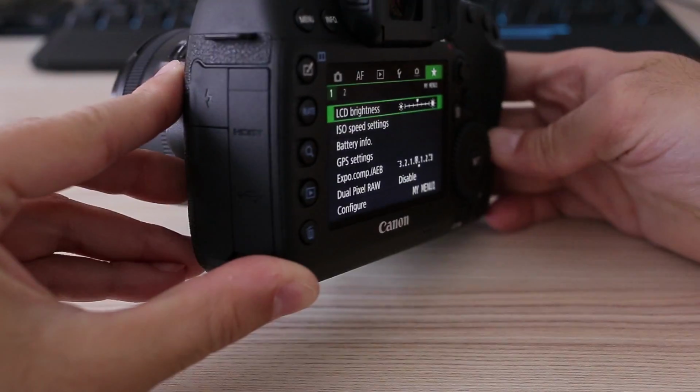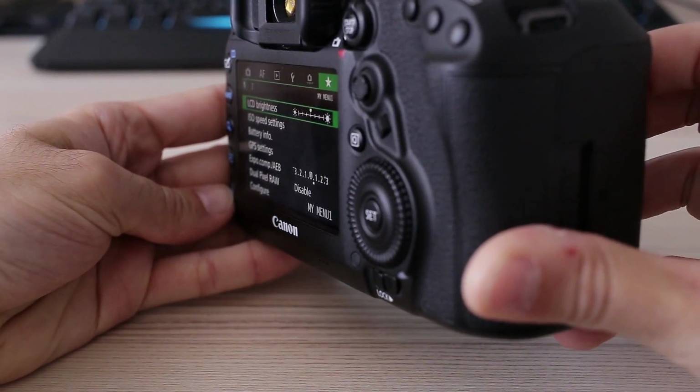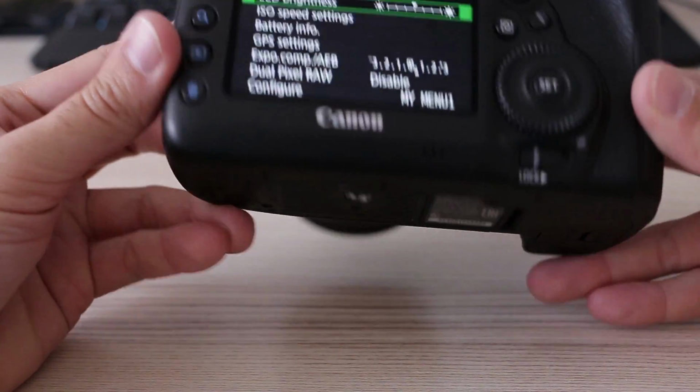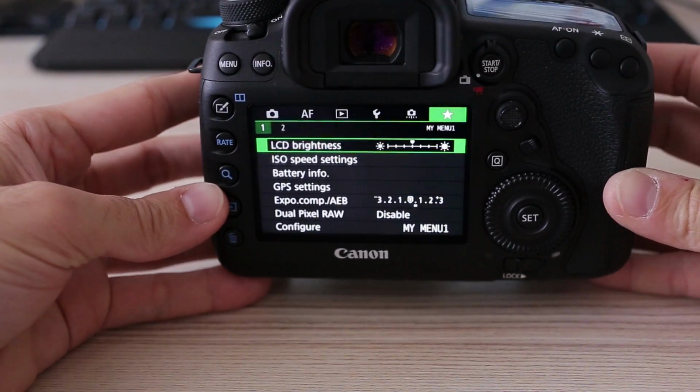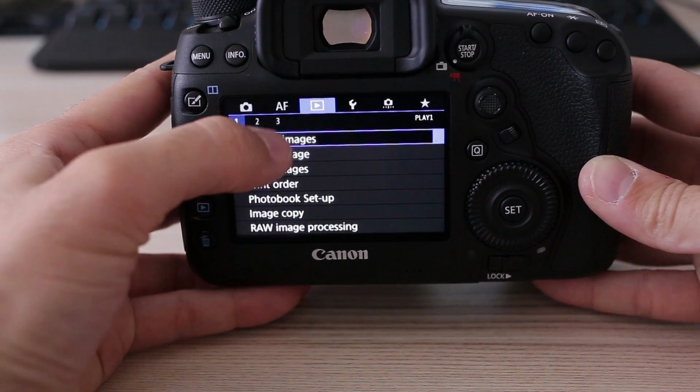LCD has 3 inches diagonal and 1.6 million dots. It is extremely sharp and detailed with absolutely perfect viewing angles. Touch control works flawlessly and is active for all camera operations, from focusing to menu items or playback.